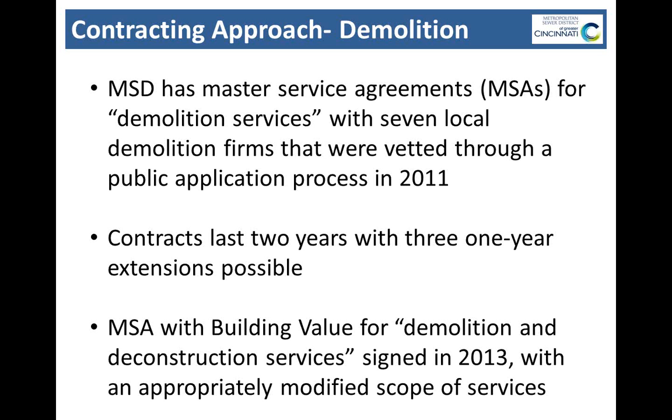The contracts, or MSAs, basically have all the standard contracting language, so the insurance, those kinds of terms, but also the basic scope items that would be anticipated for demolition projects, so that when projects actually come up on an as-needed basis, it's easier to write those task orders or certify funds, and it reduces some of that administrative time. And the way those contracts are set up is in 2-year terms with additional 1-year extensions.